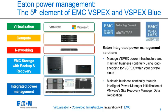Okay, so this is where we're going to turn it over. I just wanted to set the stage there, talk about VSPEX Blue, how it fits into our vision of converged infrastructure, and make the point that, as I said earlier, when we talk about VSPEX, we always like to have the conversation about power management, and we refer to power management as the 5th element, especially when we're talking about the Eaton offerings. So Ted's going to go through much more detail around what these reference architectures are that Eaton has created, and how they fit into VSPEX and VSPEX Blue.